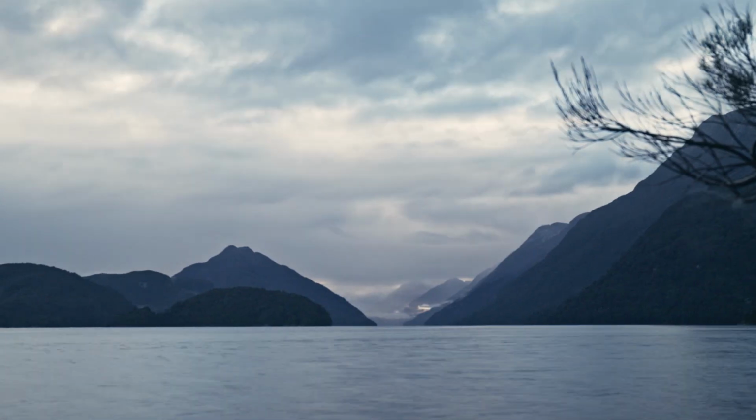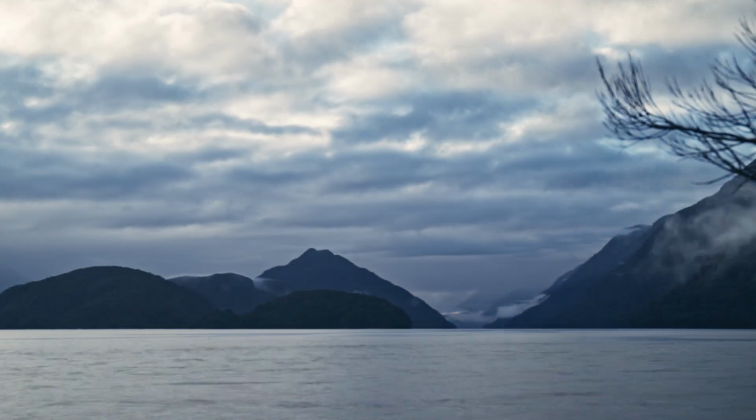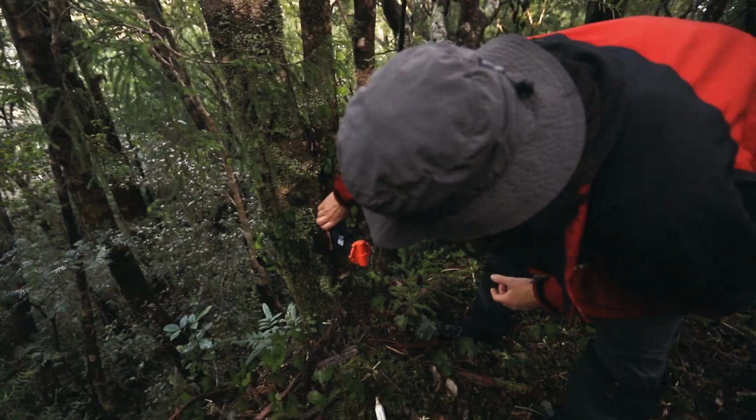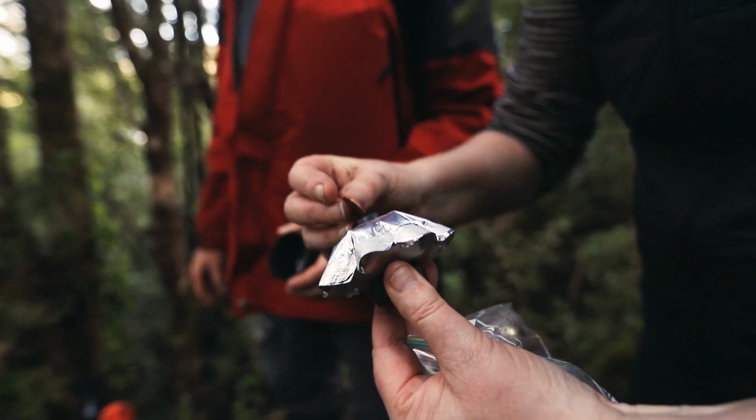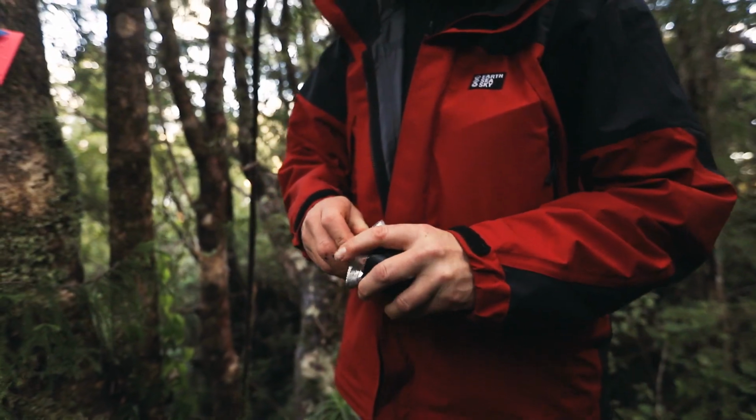Well, we were involved on the coastal traps, which was getting in and out of the dinghy, checking, rebaiting traps, putting gas canisters into the A24s.